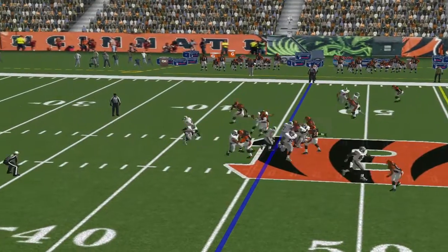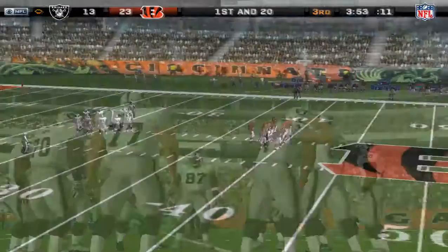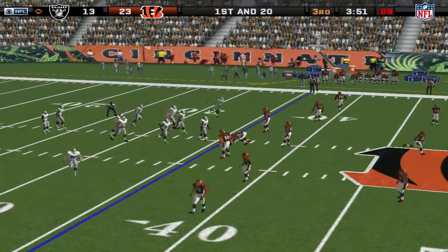The deep counterplay. Nickerson is there for the tackle. Ball on their own 35.